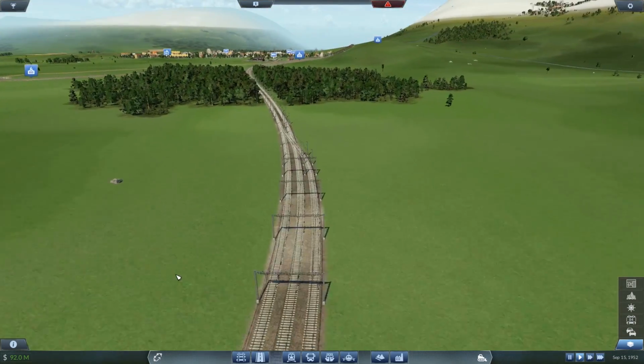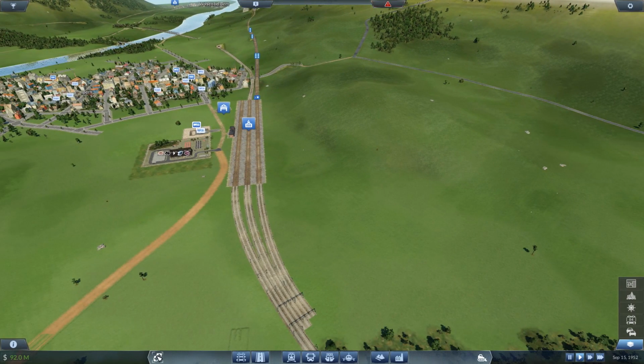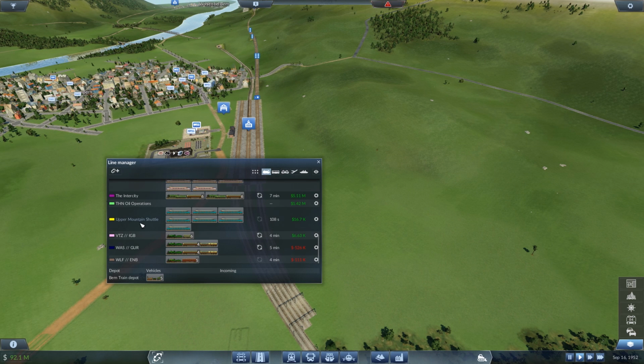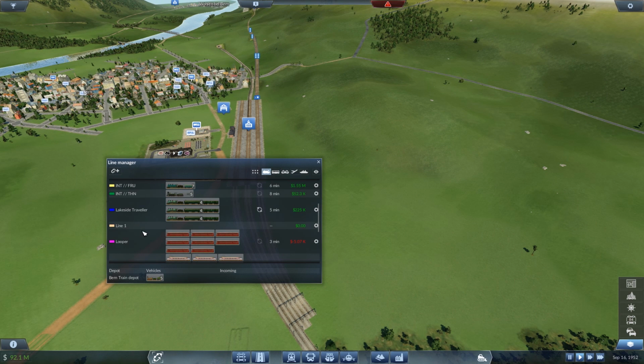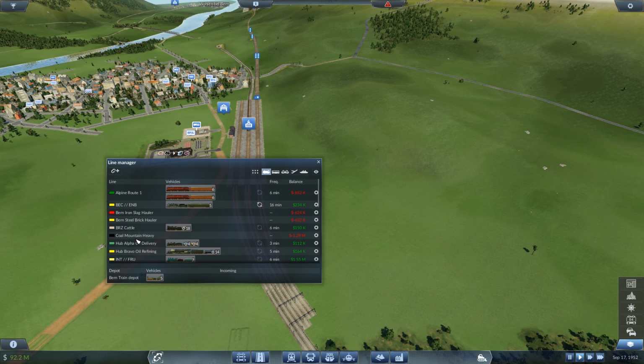I've just set that up. I have no idea what I actually want out of it because we've got multiple routes coming down here. Right, so let's retask some of these routes. So the upper mountain, no. This is, we want the Coal Mountain Gazette. There we are, Coal Mountain Heavy.